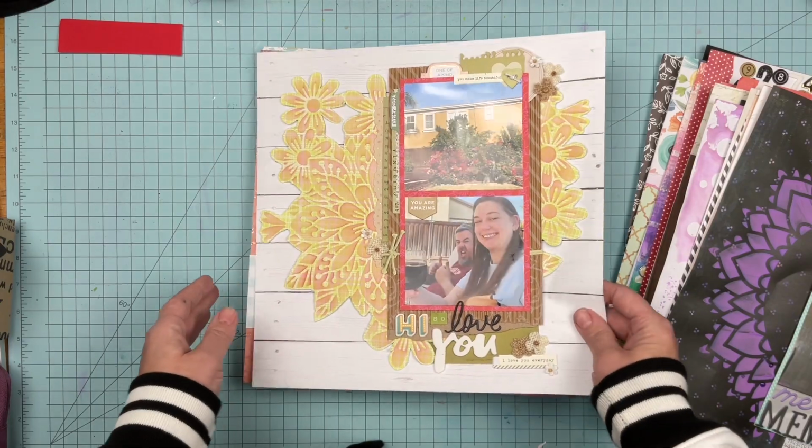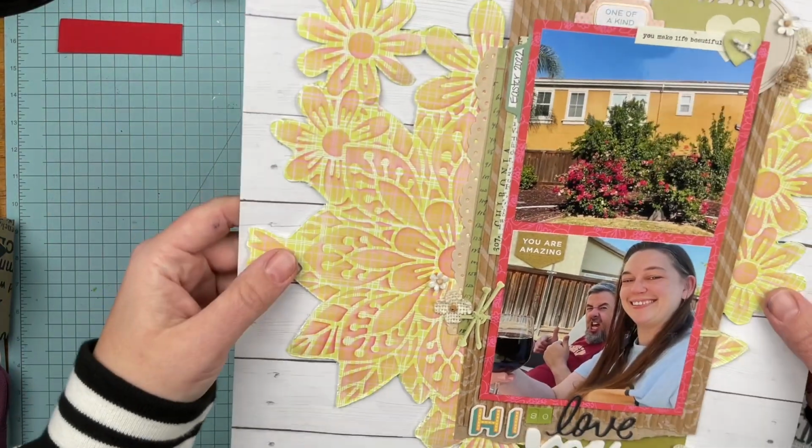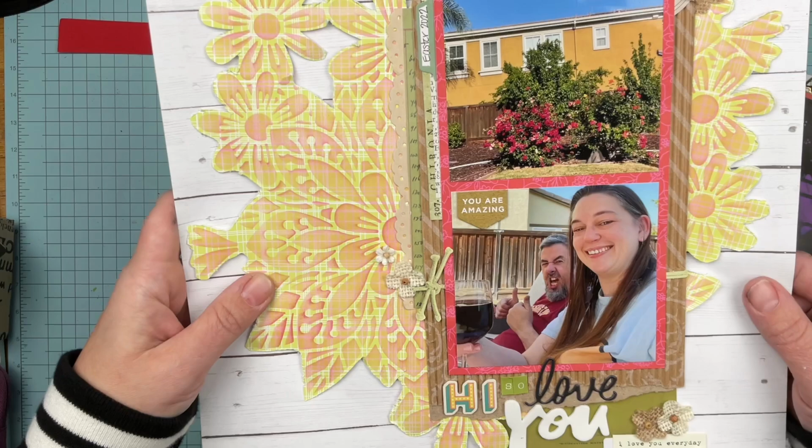This is Hi, So Love You. So this is a stencil that will be in the shop soon. I just stenciled it and then cut it out. Split it apart a little bit and put it underneath it.